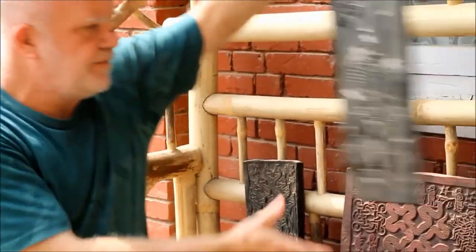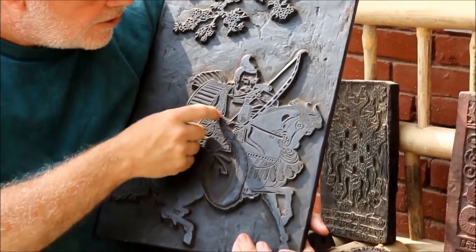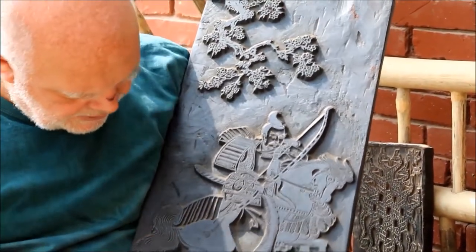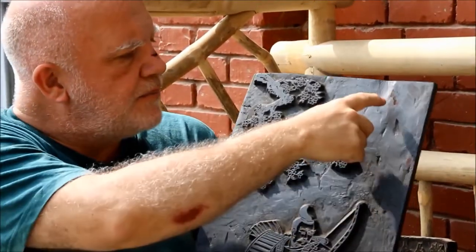And then one more, which looks like a samurai, but it could be Tibetan or it could be Chinese. I'm guessing it's probably Chinese. Riding on his horse. Again, very nice use of space with the pine tree. Still some traces of ink.